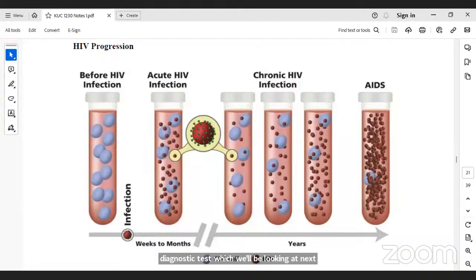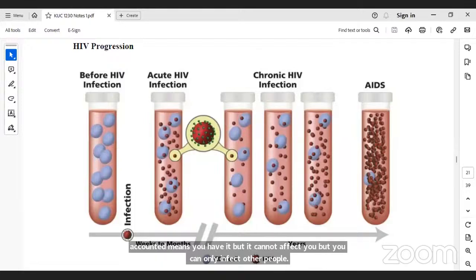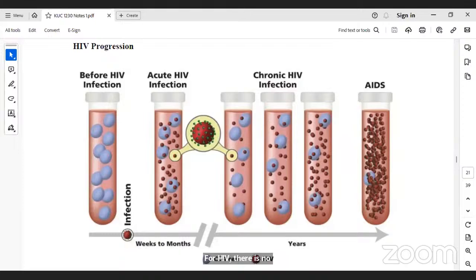Can HIV affect you when you are a carrier? When you are a carrier, it means you have it, but it cannot affect you, but you can only infect other people. For HIV, there is no carrier. A carrier, wewe unakuwa na hiyo ugonjwa, lakini wewe hauna symptoms, but wewe unaambukiza watu wengine. Ni kama wewe ni boda boda, umebeba mzigo, but hiyo mzigo si yako, unapelekea tu mwenyewe. So for HIV, there is no carrier.